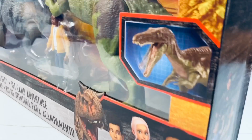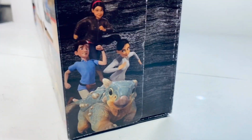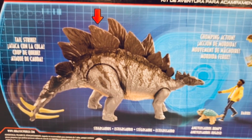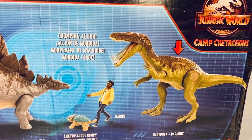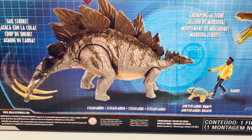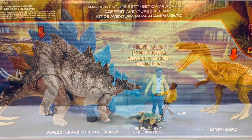And turning the box around, you got a picture of more of the kids along with Bumpy the baby Ankylosaurus, and turning it all the way around. It's so hard to maneuver this big box. You got some nice full art pictures of the Stegosaurus, Darius and Bumpy, and the new Baryonyx. These 2 figures have the same exact action features you've seen on their older releases. So that's about it for the packaging. Let's crack the set open and take a closer look.